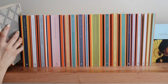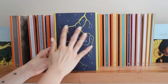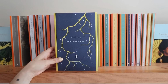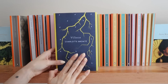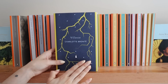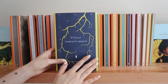And then I have Villette by Charlotte Bronte. I love how striking it is, and just the cover design is amazing. I actually forgot to say I was mentored by Corley Bickford Smith, who is the designer of the Penguin English Library and Clothbound series, in my senior year of college, which was an incredible experience. She was amazing. She was such a wonderful mentor, and that's an extra special reason why I love these books so much.